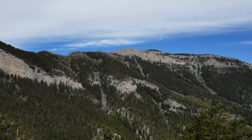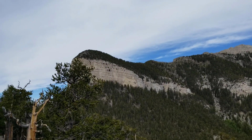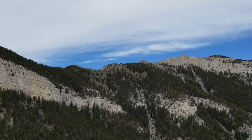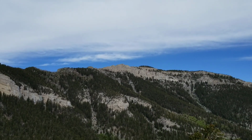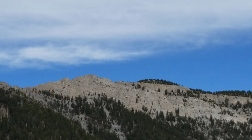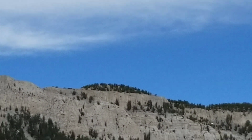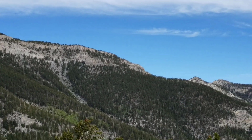You can see the whole east side of Mummy. And here we start with Mummy's toe. There's the toe. And there's what is called Mummy's knees. And then Mummy's tummy up here, and that's the summit of Mummy, 11,500 feet, right up there in those trees. And then the head is over in this direction.